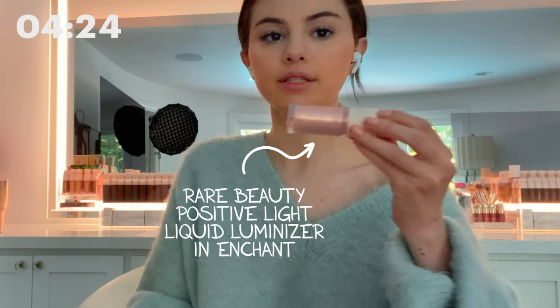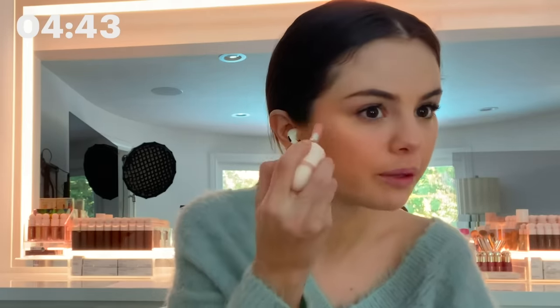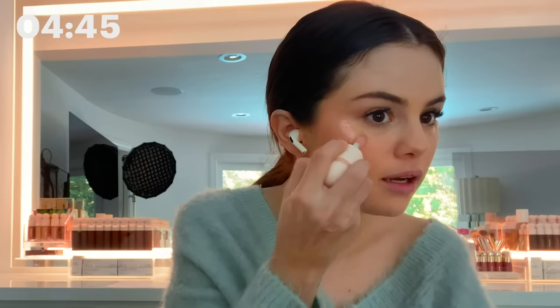Now I'm going to do Positive Light Liquid Luminizer, and it depends on what color I want, but I usually go for Enchant. What I really love about these luminizers is that they're not overbearing or too in your face. It's just fun, you know? I love that it's liquid. I love that it has the same doe foot application. And I'm gonna put some right above blush. And of course, if you want, you can do here.